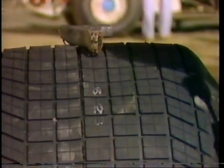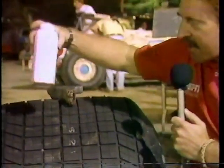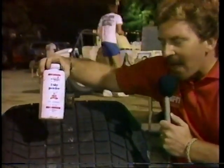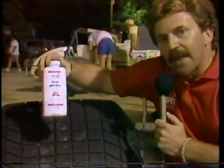Now, there's also one other interesting aspect of this. This is used to make the tire groover slide along the tire, well, more evenly, to keep it from slipping. It's baby powder. Baby powder is applied to these tires when the tire groover is applied to the tire.